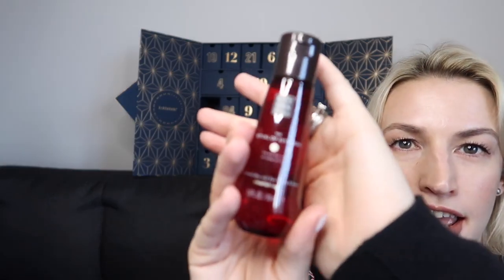Ooh, that smells lovely. Kind of smells a little bit like cherries, but very luxurious, and a dry oil will just sink really nicely into the skin, and this is in a 50ml size, so I'm happy to see body products included in there. Day number 8 over here.